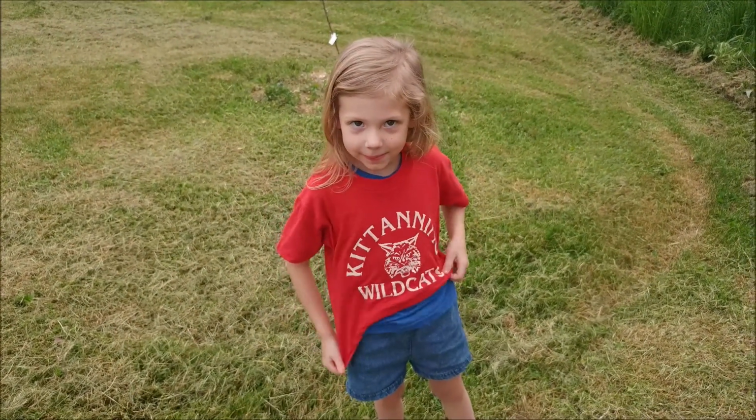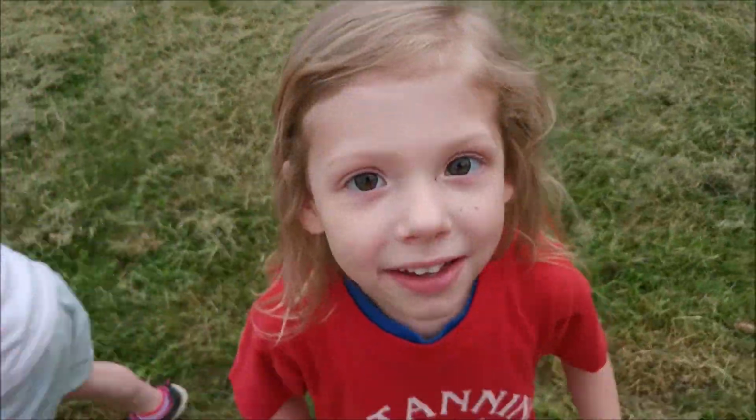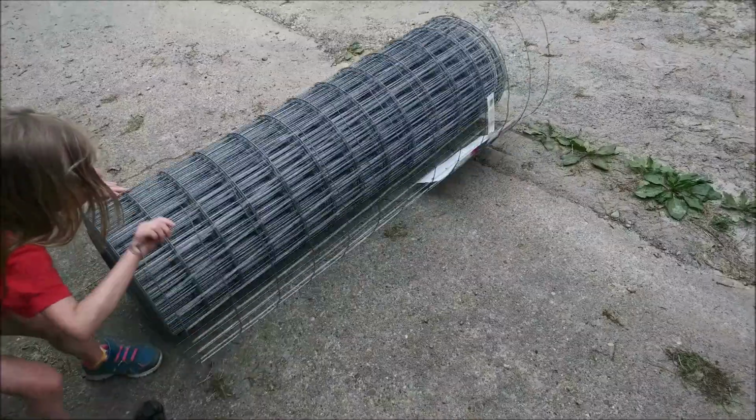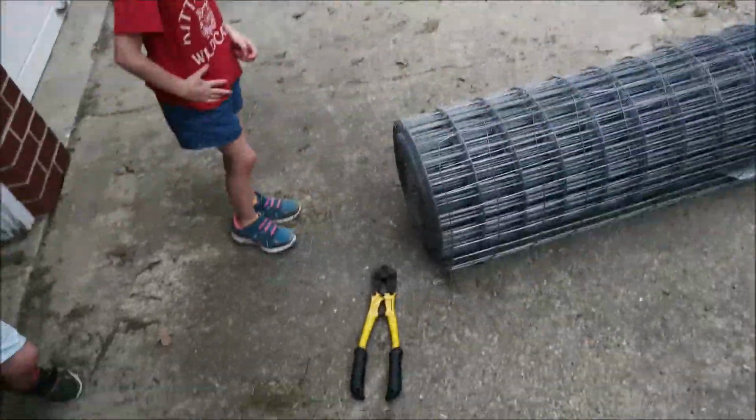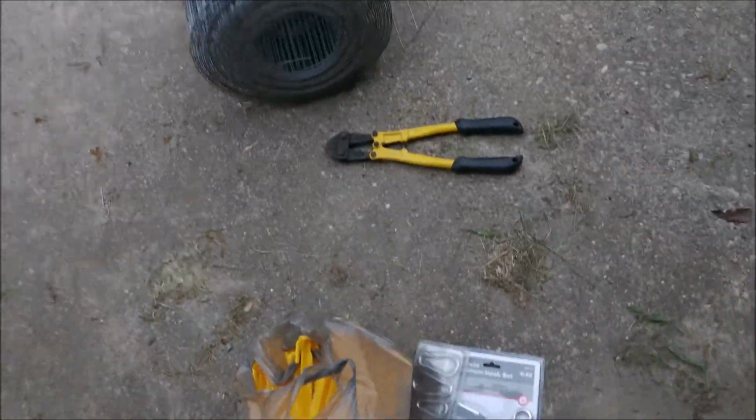Hey, do you want to help me make some fences today? You gonna help too? Yes! Okay, let's go make them. Okay, so we got our welded wire fencing, got our bolt cutters to cut it, and then we have our little carabiners here. So we need those, and then we have a bunch of tent stakes, so the deer don't open up the fences. That's right, so they can't get the trees, right? Okay, let's get to it.